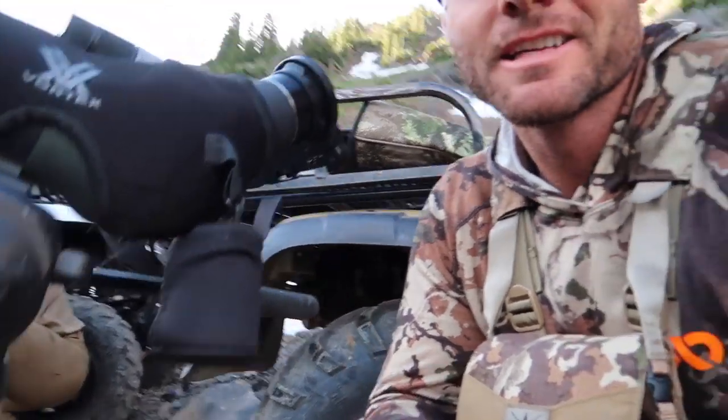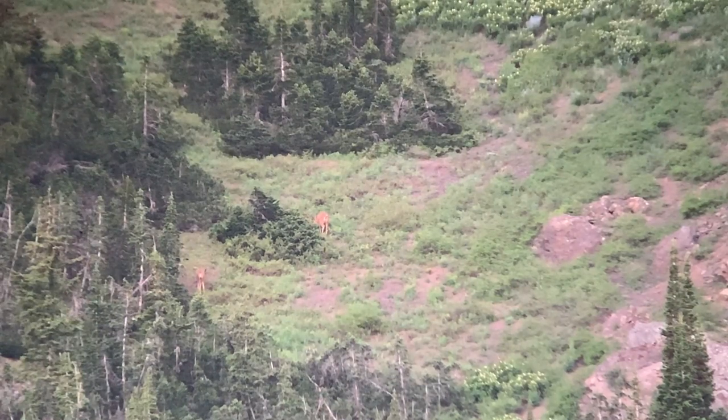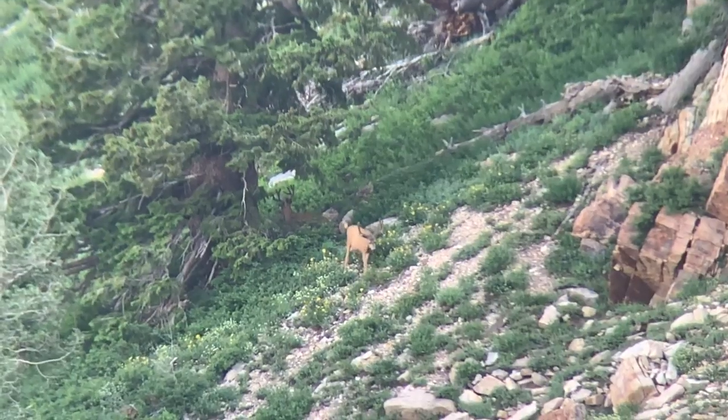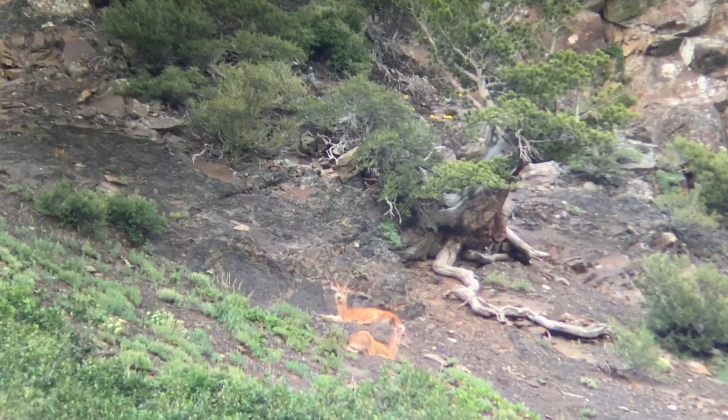That was cool, man. It's been a fun ride just coming up here on the four-wheeler and really exploring new country. We've seen the two bucks in the beginning, these two, and then these other two that are bedded in the shale rock. So 6 bucks so far, and Martin saw a seventh. We just haven't been able to relocate him and get good eyes on him yet.